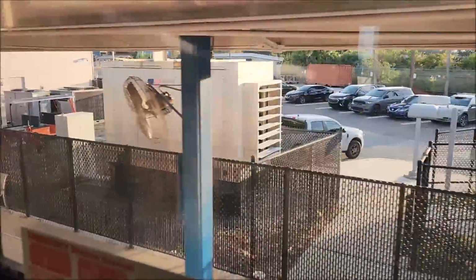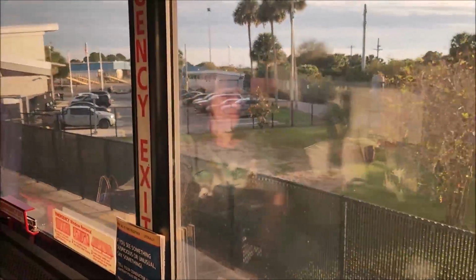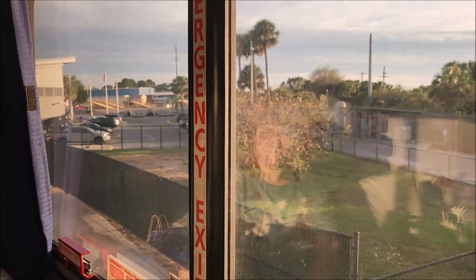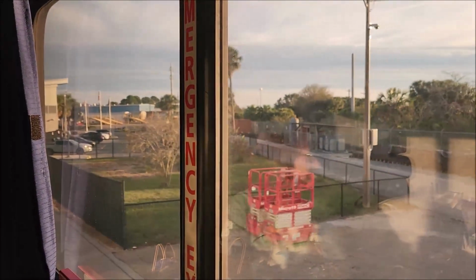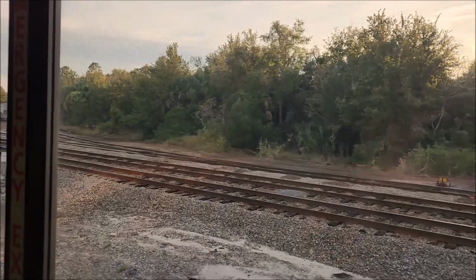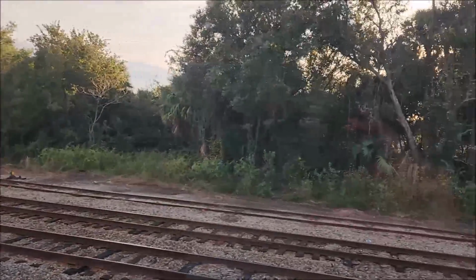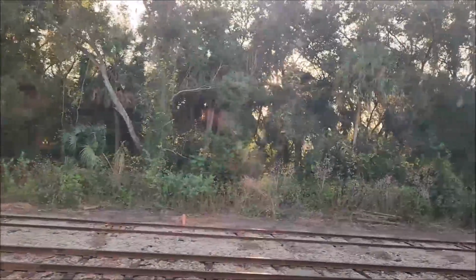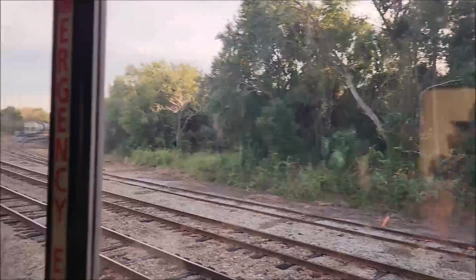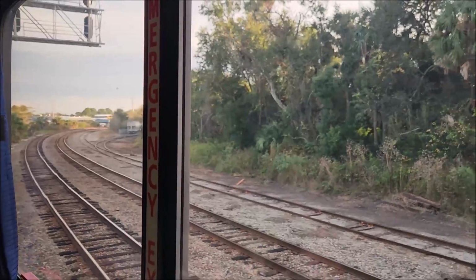So here we go. Our dinner reservations are for 6 o'clock. And that's where the train was, back over there where the cars were. And moving along. It sure takes a while to get this thing moving. It's a lot of weight, I'm sure.